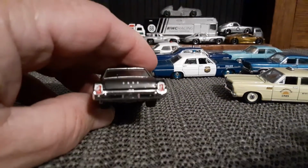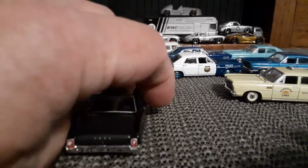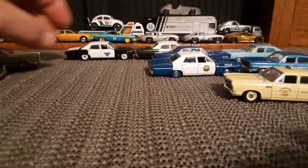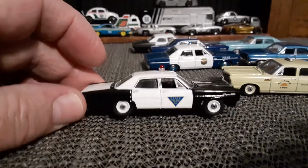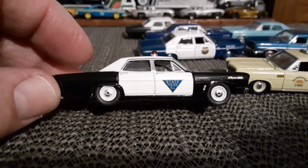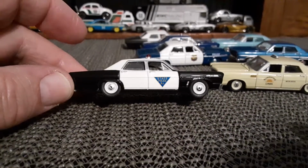I got quite a few of them in my collection, and that's a great one to have. Alright, so there's the Black Bandit version. Then moving along, I believe this was a Hot Pursuit. State Police NJ. So New Jersey State Police from the beautiful state of New Jersey.